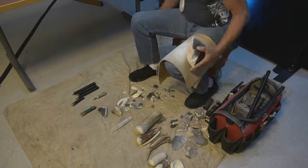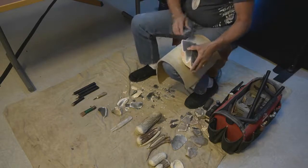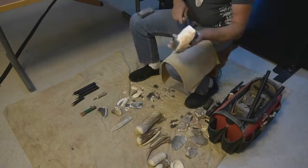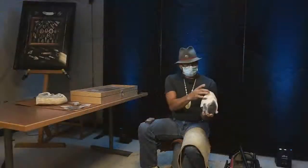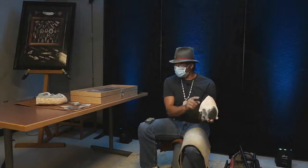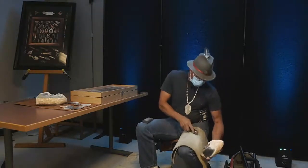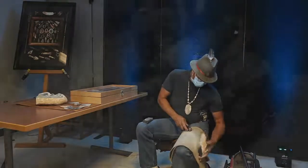All right, I got another platform there that I'm going to try to take out. I'm going to try to take this piece and take that whole corner off. That's that 90 again. I've got to get rid of it. So I'm going to take a large flake off.